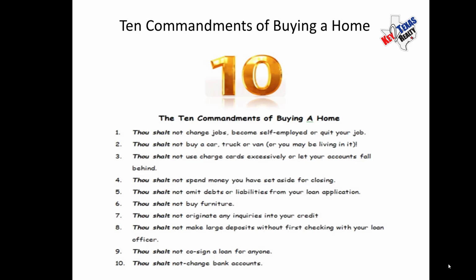Number 7, please do not originate any inquiries into your credit. What I mean by that is when you apply for anything, a car, a new credit card, any type of credit, it's called an inquiry on your credit report. And so you're going to have to explain to the lender, what were you trying to buy? We see that you have several inquiries on here. You didn't have these prior to starting your loan application, and now you have them. What did you buy, and when is that going to show up on your credit? You're thinking you're okay because it's not showing up right away, but they see the inquiry, which means you either got that credit card or you didn't. If you didn't, you have to explain that, depending on which loan you're qualified to get. So be real careful about that.